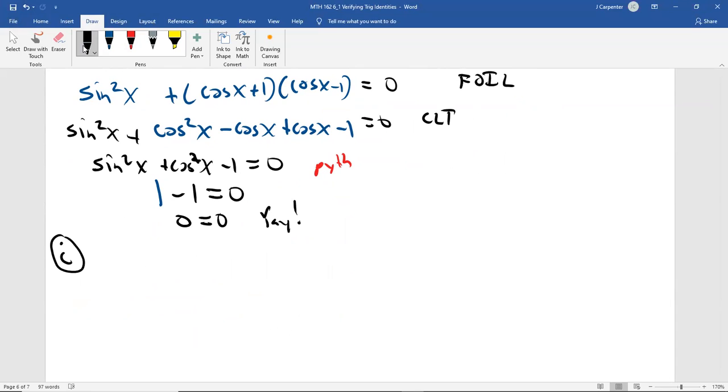Next to last one, I promise. Sine to the fourth of theta minus cosine to the fourth of theta equals 1 minus 2 times cosine squared of theta.